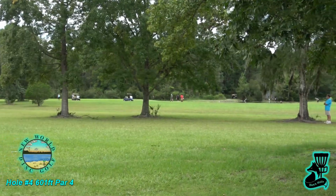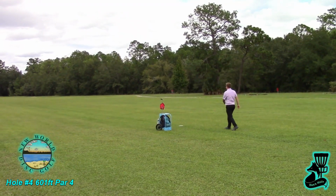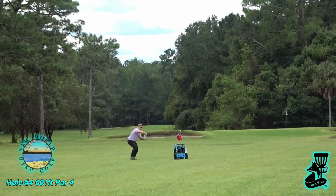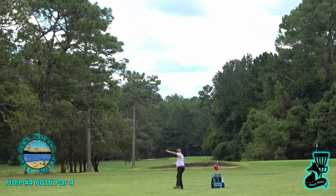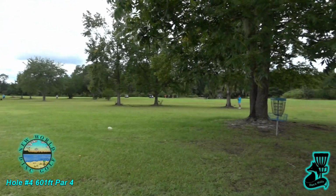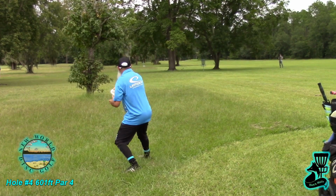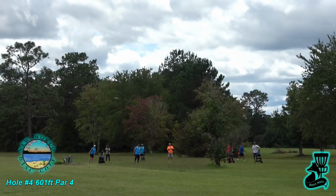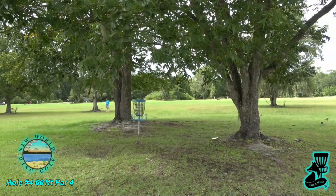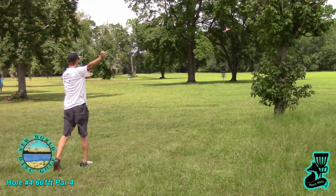A little bit of long grass there thwarted any skip he could have had forward, I think, but he's doing okay. Yeah, he's going to have a long look at it, but he's got a look. Aaron's got a nice, smooth looking upshot coming in. He's also going to be inside the circle with a good look. As you can see, Johnny with by far the best drive. And I think you can go ahead and count that one. Johnny getting her started.